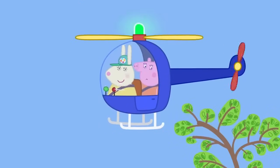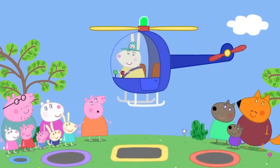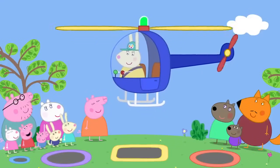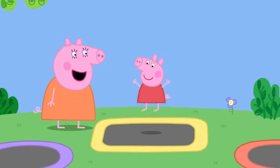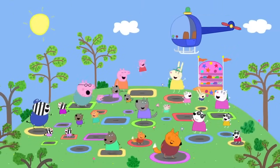That was lucky. I forgot the helicopter was here. Hooray! Thank you for rescuing me, Miss Rabbit. Just doing my job. Next time, don't bounce quite so high. Yes, Mummy. If you bounce on trampolines, you must bounce safely. Thank you, Peppa. I'll remember that in future. Peppa loves trampolines. Everyone loves trampolines.